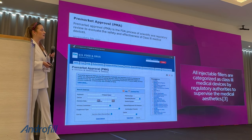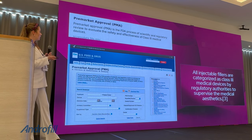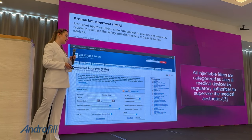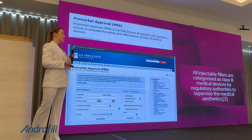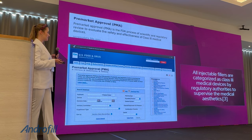But regardless, the fillers in both Europe and also United States of America are classified, categorized as class 3 medical devices, and they are not obtained by prescription. So we are not medicines.